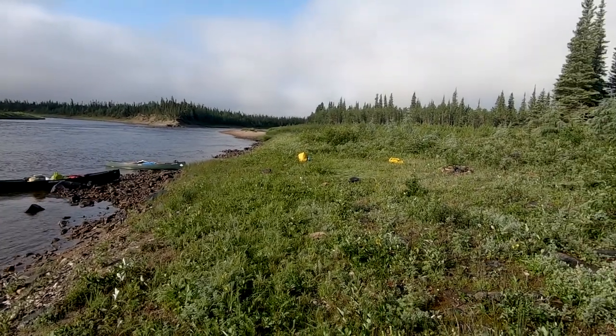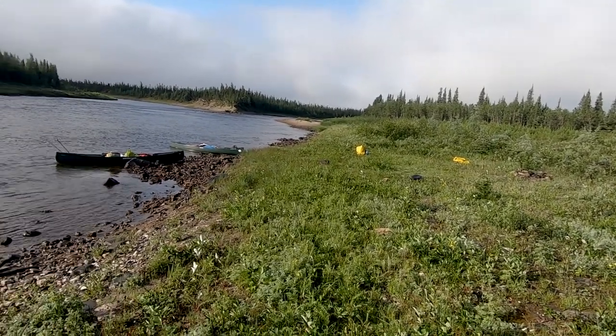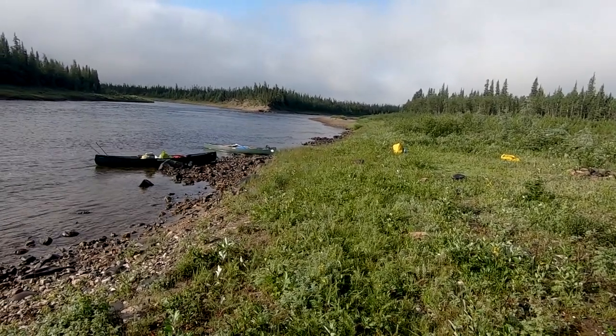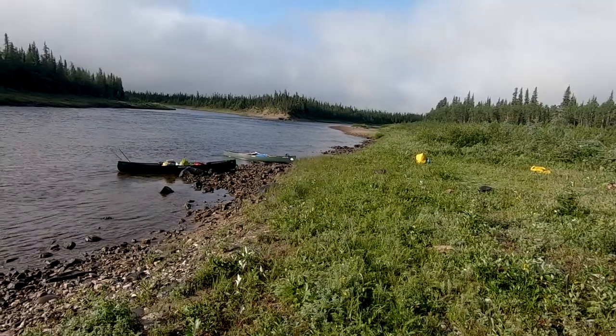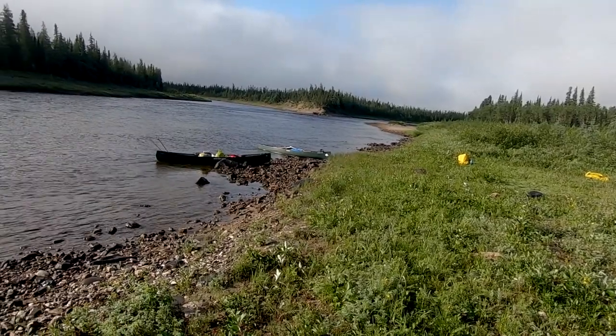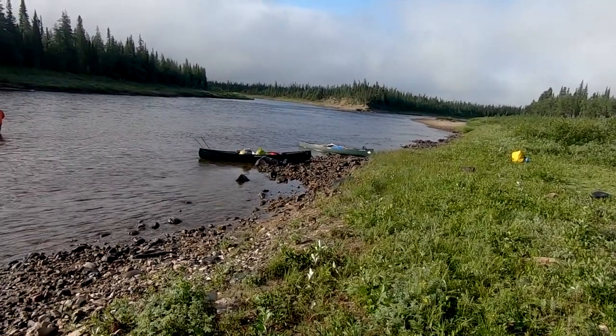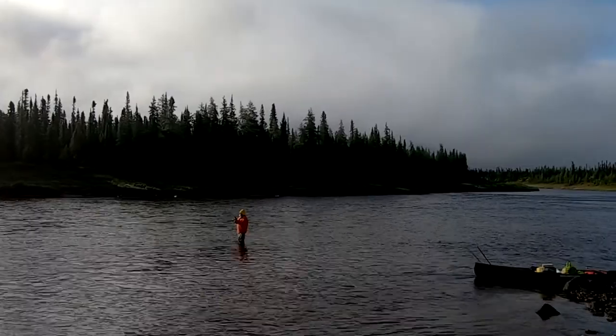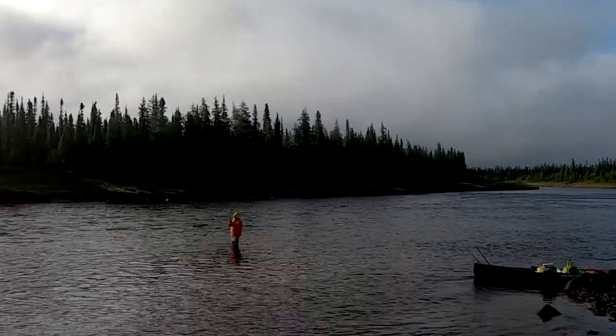We've broken camp. We just decided to fish for a while. I think there's probably been at least 20 fish caught in about 20 minutes between the four of us. At least it seems like that. Maybe half an hour. And there he is with another one. It's just non-stop here.